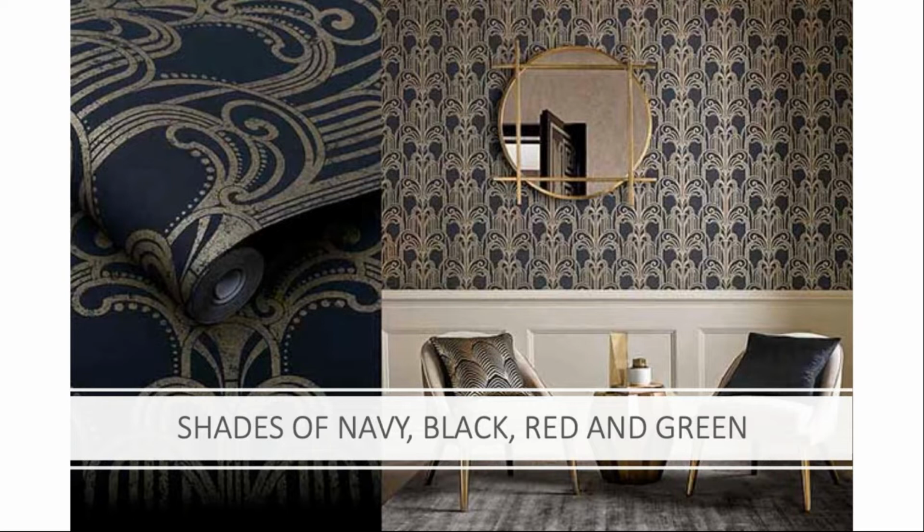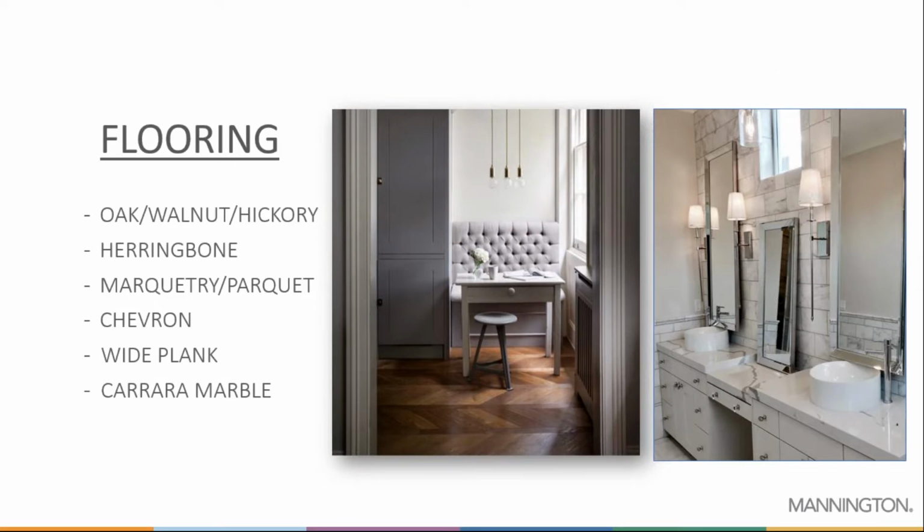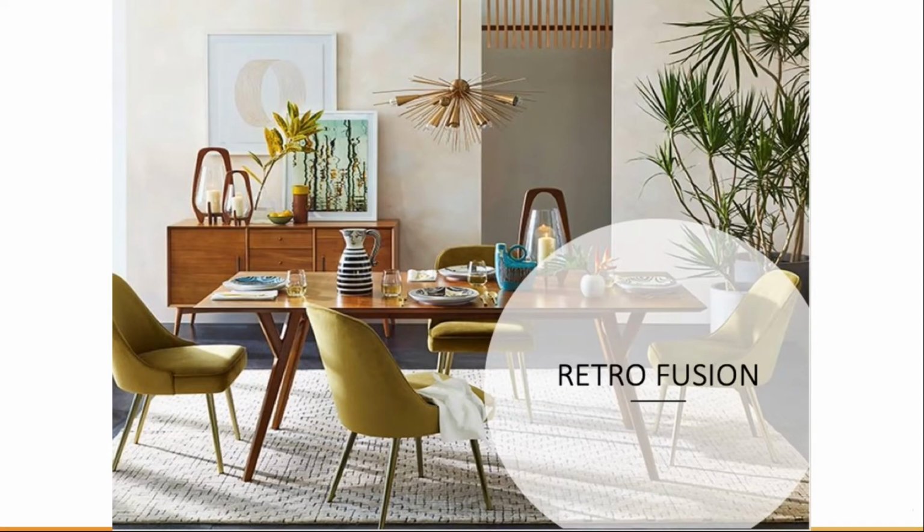They focus on oak and walnut in dark stains, but what makes these floors a little different than the other trends is that they incorporate shapes. So we're starting to see herringbone, chevron, and parquetry looks become very popular. Really, it's any floor that adds luxury, sophistication, and elegance, and adds a sense of one-of-a-kind customization, makes this trend stand out. Now, our final trend is called Retro Fusion.